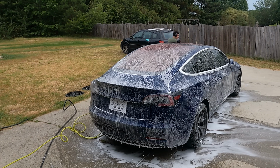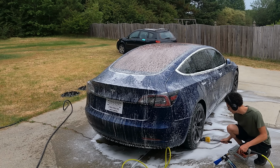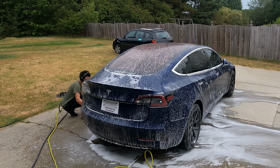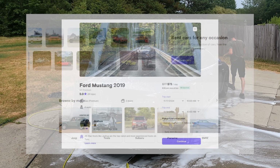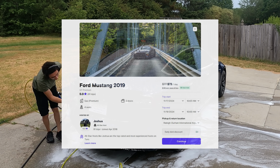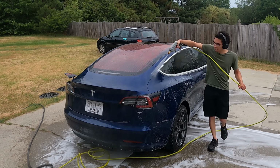So now I have two Teslas, which means that I'm going with the backup plan. Instead of getting rent money, I get Turo money. Turo is like the Airbnb of cars. You just throw a car on the platform and ideally people give you money to drive it around and hopefully not crash it. So that's what I'm doing.